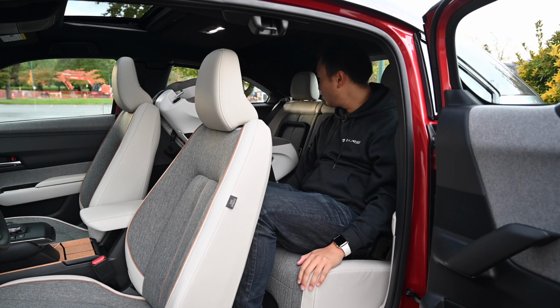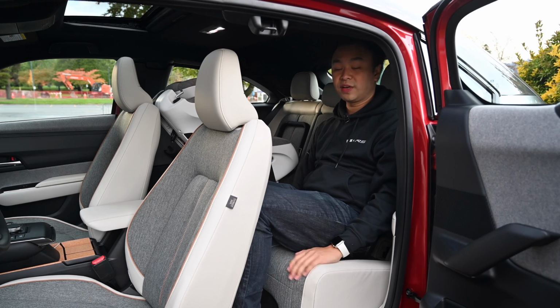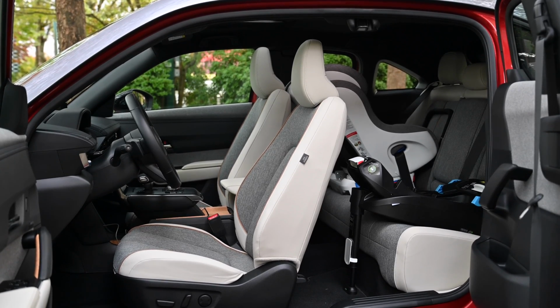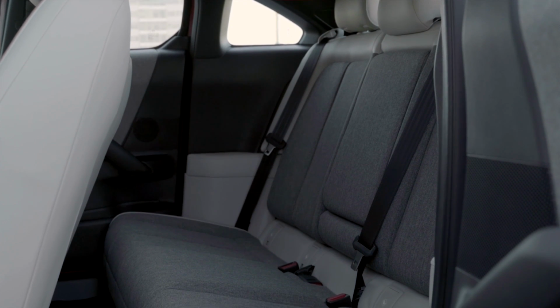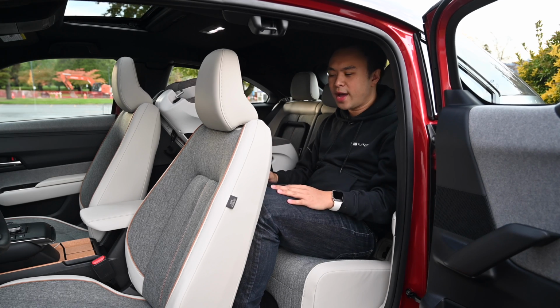And that's really it. Back here, you don't get heated seats. There's no USB ports, no ventilation. But I think that's okay. The MX-30, while it can fit people back here, if you're shorter, if you're just a smaller person in general, it honestly wouldn't be that bad.